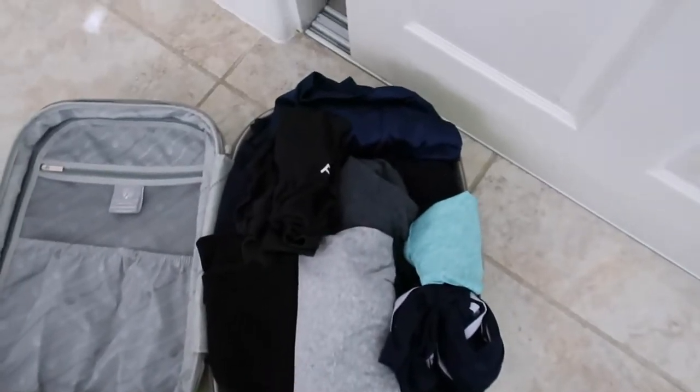I kind of like all the colors, and I just like how this one is standing out because it's my only colorful thing, but yeah.